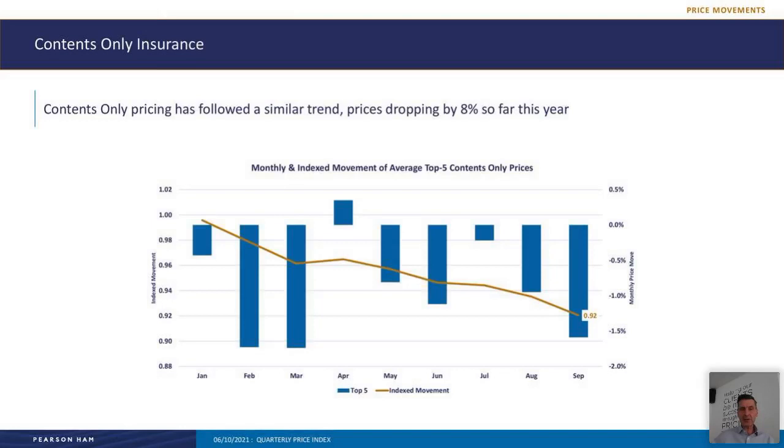Having a quick look at contents only. So we're seeing a very similar trend there. So larger price reductions have been applied in contents only than in combined cover. So prices down by about 8% year to date. Again, this follows a period of price cuts towards the end of 2020. So looking at it over a slightly longer period, then there's a drop over 12 months of closer to 10 or 11% on contents only.